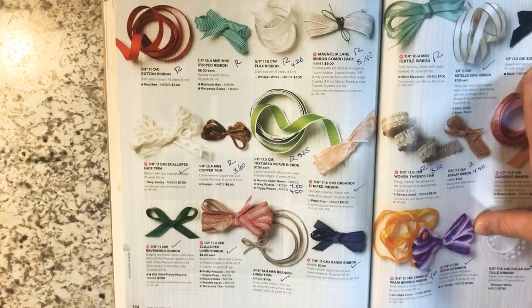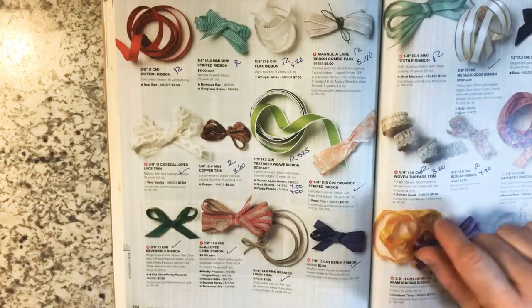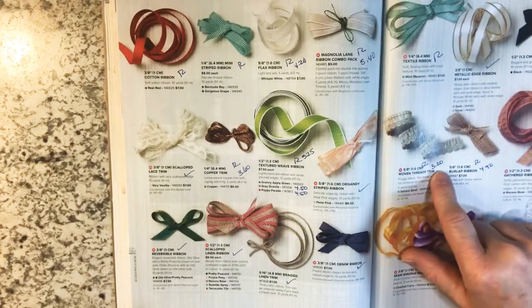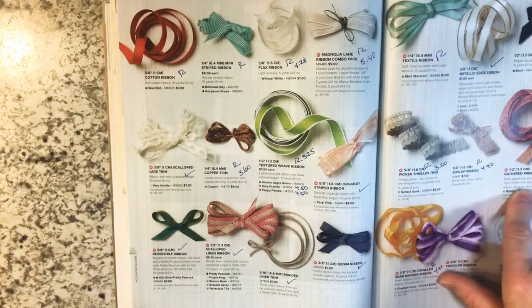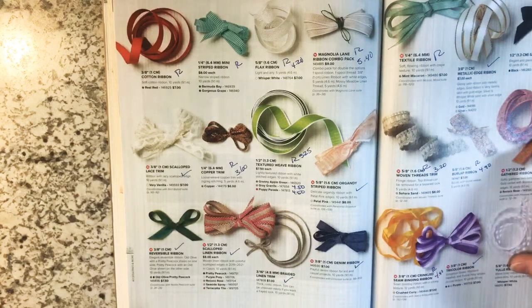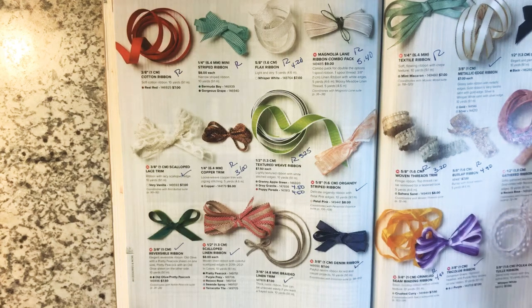The black satin ribbon and the leaf ribbon is retiring. The leaf ribbon's on sale for $5.60. Woven threads is $3.20. The burlap ribbon is $4.90. This is carrying over: the gathered ribbon in the Rococo Rose, which is one of our last year in colors. The glittered organdy ribbon in the black, that's really pretty, is carrying over.